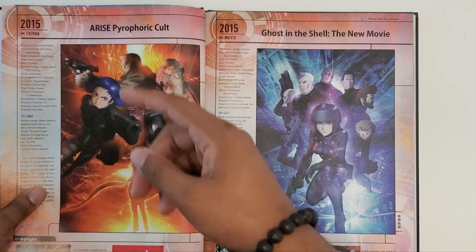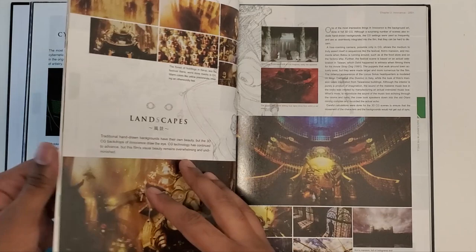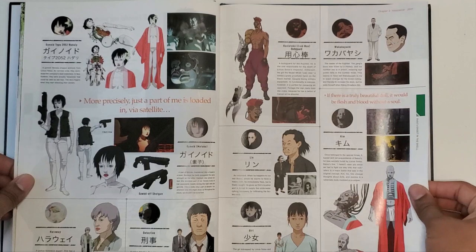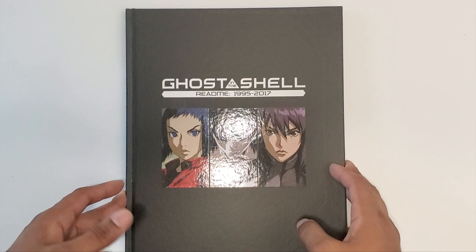Oh, I really love this movie. This is really good. These sketches are nice. I just wish they had more dedicated pages to this instead of it being intertwined with clips or still images from the animation. Some of this feels lazy. Once again, some sprites or character stills. Not bad. I have to sort of deal with the 3D animation, but yeah.